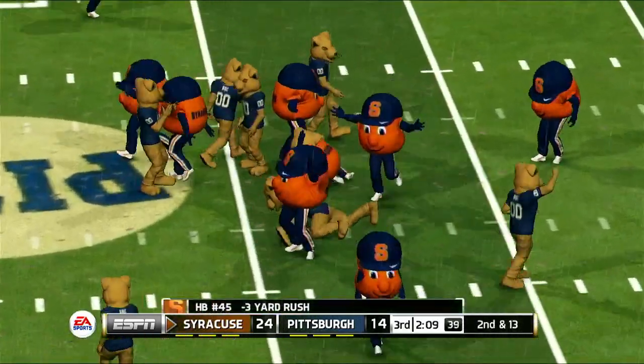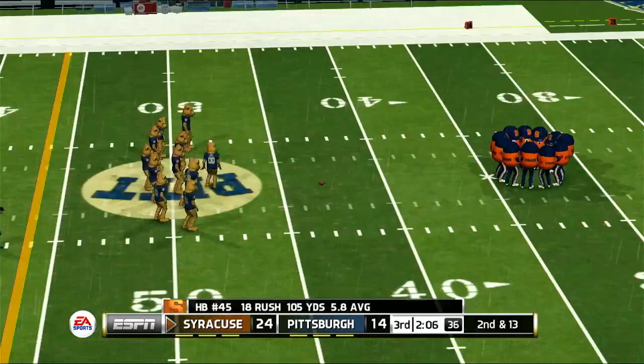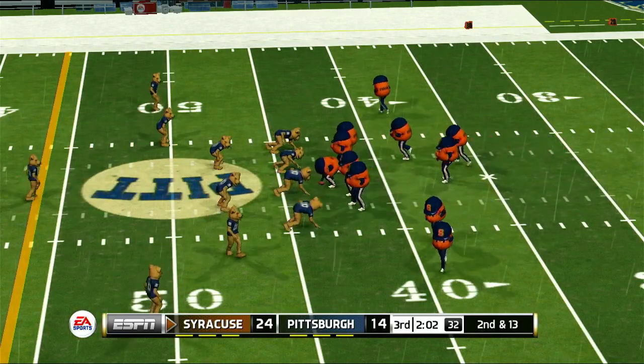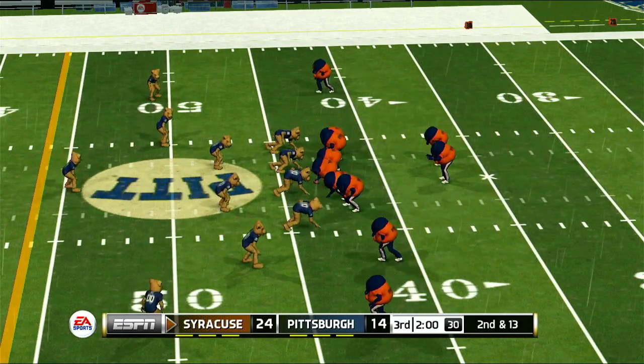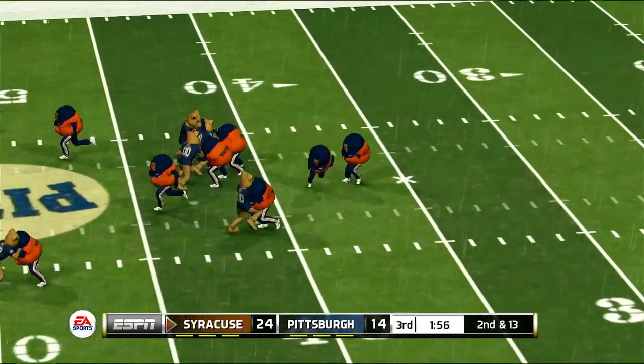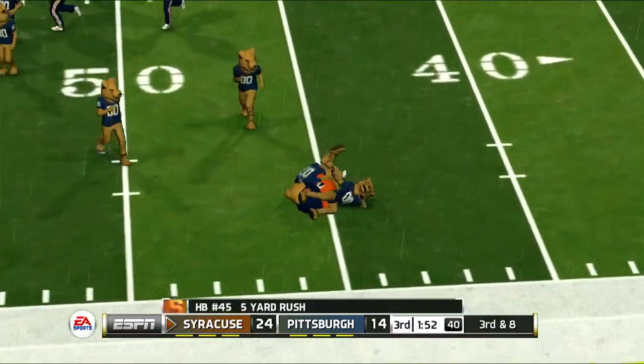Straight ahead on the give, and there's nowhere to run. Second and 13 coming up here. Ball on the 43. Ready, green 88. Draw play. Nice run to the left there.